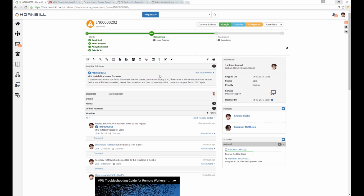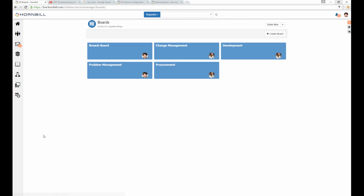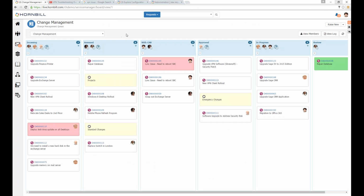Now, I mentioned we have the concept of boards. I'm going to very quickly talk about those. This is basically a graphical representation of any particular area of the system. A very good example is the change management board. This is very similar to a Trello type system, if any of you guys use that, but we split out this particular process, this change management process, into the different stages of the process. So it's a helicopter view or a bird's eye view for a change manager or a service delivery manager to quickly see the state of play with a particular area of the system.